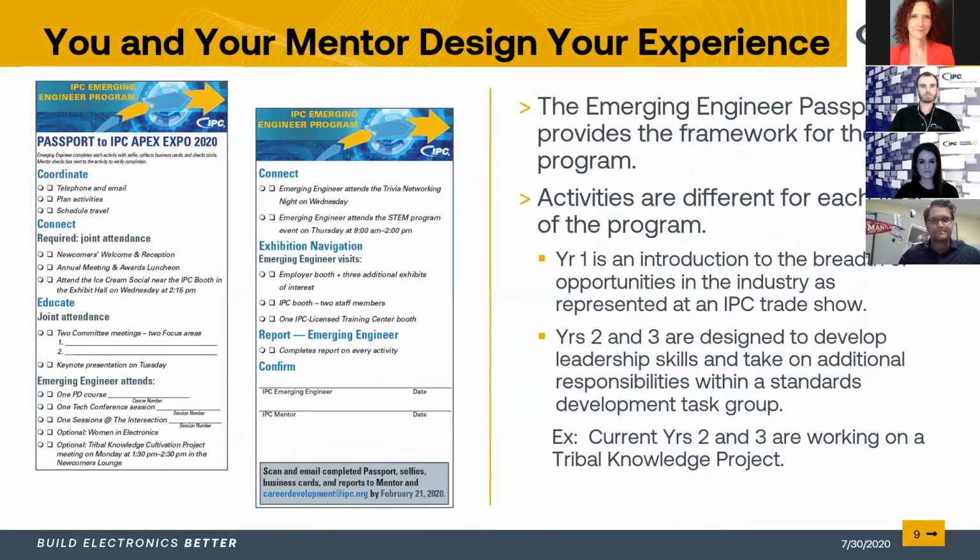And here's where you get to design your experience. You are provided a framework, and the framework is in the form of this passport that you'll see on the left side of the screen. The activities are different for each year of the program. So in year 1, for example, this is a year 1 passport that you're looking at.